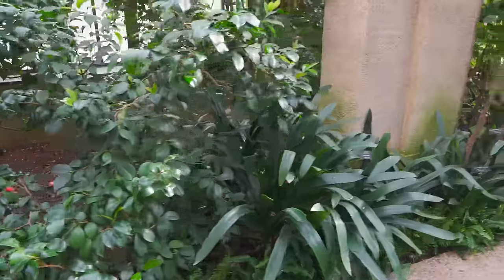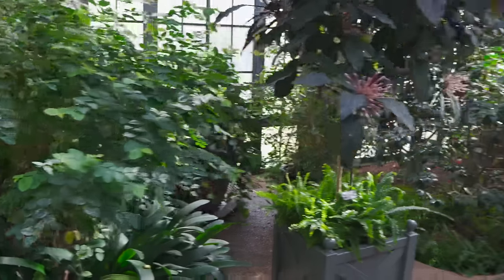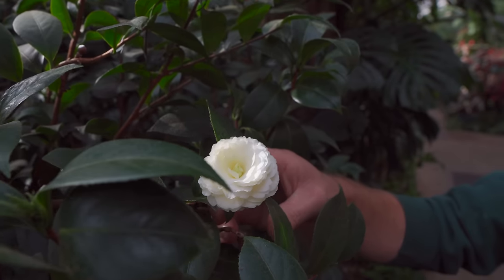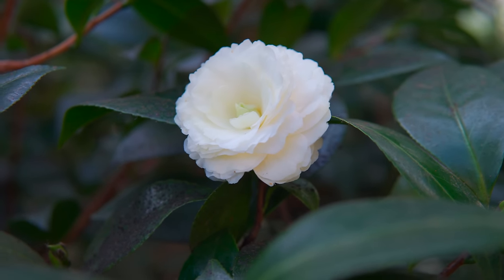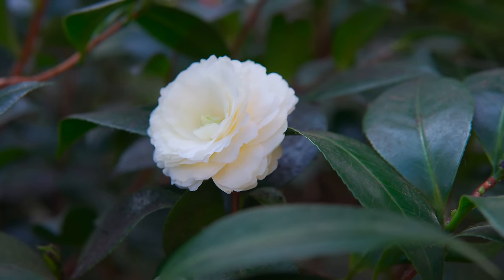We have a few more camellias down here just to show you some of the fun diversity that they have. So this little one, a much smaller flower. And notice how the petals are ruffled, serrated, pinked, truncated. I don't know which term you want to use. But again, look at the diversity.